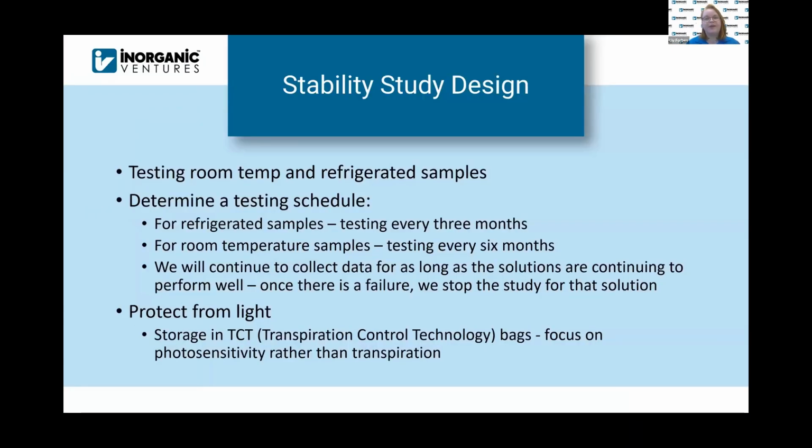So we wanted to do room temp and refrigerated studies. We didn't really have a lot of faith in the room temp reagents, just because of what we've heard from users before we got into this, what we've seen ourselves. But we still did that testing every 6 months on those reagents. For the refrigerated reagents, we tested them every 3 months. And we'll continue collecting data about these reagents for as long as they're performing well. So if we've launched a reagent with 2 years of stability, that's still in stability and still getting testing.